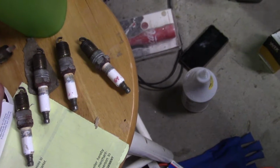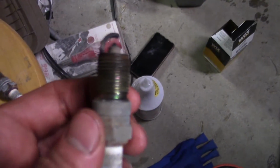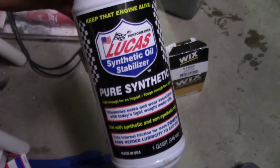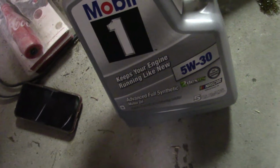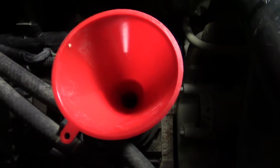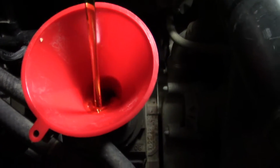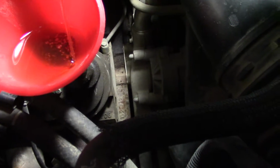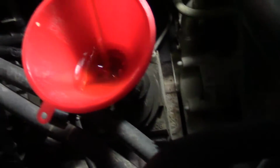I haven't got the rest of the spark plugs out yet. And I'm going to put Lucas oil in there. Put a quart of that in there. And this, 5 quarts of this, 5W-30 synthetic oil. That's why I got a funnel so I don't spill stuff here. That oil is nice and thick.